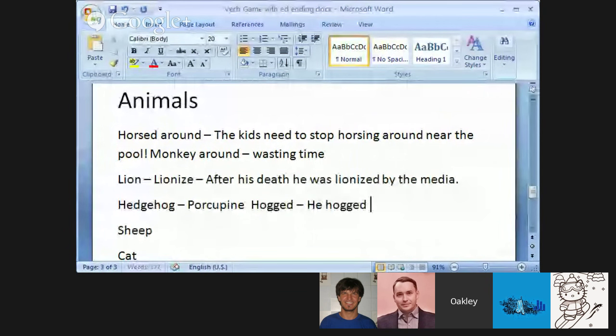He hogged all the cookies. He took all the cookies. Oh, I get it. Okay. Yeah. He hogged all the cookies. Didn't leave any for anybody else. All right. A hog is a very large pig. A pig is a pig is a pig, but a hog is a big one.